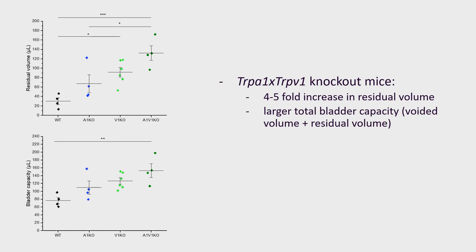TRPA1, V1 double knockout animals have a 4- to 5-fold increase in residual volume when compared to wild-type animals. Wild-type animals, on average, have a residual volume of around 30 microliters, where double knockout animals have residual volumes that amount up to 160 microliters. This leads to an increased total bladder capacity in these animals, that is the sum of the voided volume and the residual volume.